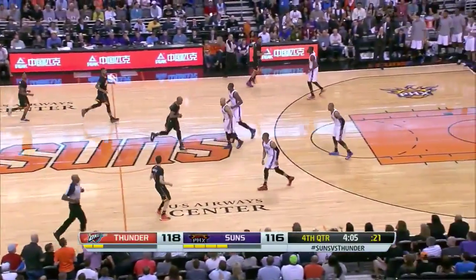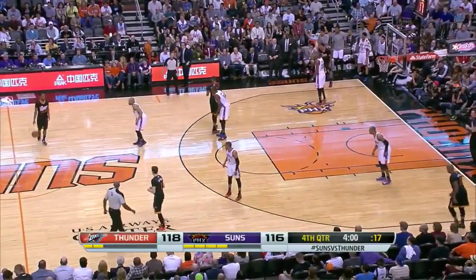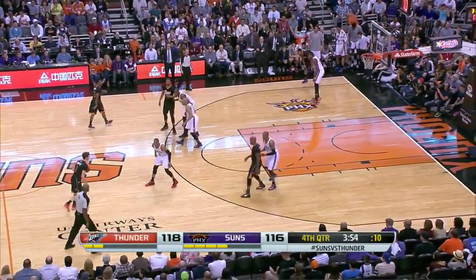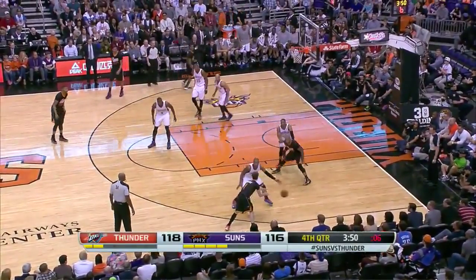Now after giving up the lead, the Suns are looking like the Thunder a few possessions ago. They just stall, there's no movement whatsoever. Ish Smith's trying to diagram something, and you'll see they don't start their offense until it's 10 seconds, and they try to isolate PJ Tucker with 5 seconds, who's not a post threat.